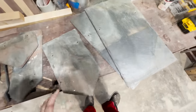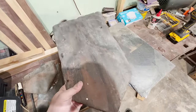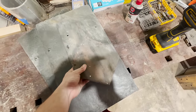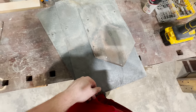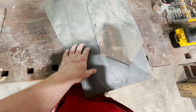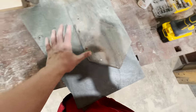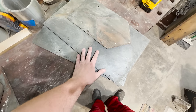Now let's talk scale. These are my slates, the ones that come off of my roof. So these are actually from the dormer itself. And when you set them on top of Augustine's slates, the comparison's pretty crazy. But these are really thick, very nice. They should easily survive another 100 years. They're in fact in much better shape than my slates on my roof. So I think these are going to work out beautiful.